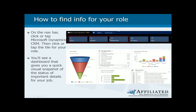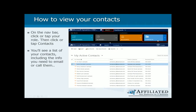And on each one of these, you'll actually see a dashboard. So a sales dashboard, a service dashboard, and a marketing dashboard. So each one will have its own. And again, this can be customized just as well. So if sales, service, and marketing don't make sense, we can customize it. So let's talk about how to view your contacts. So once I pick my sales, I'm in my sales section, I can go see my contacts, and then it'll show a complete list of all my contacts that are available for me to look at.